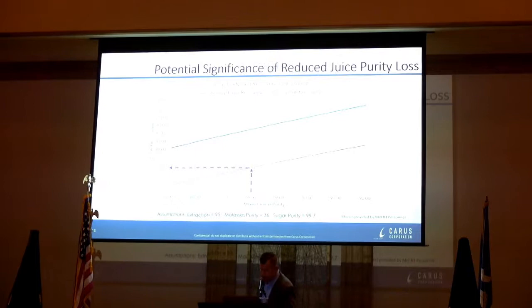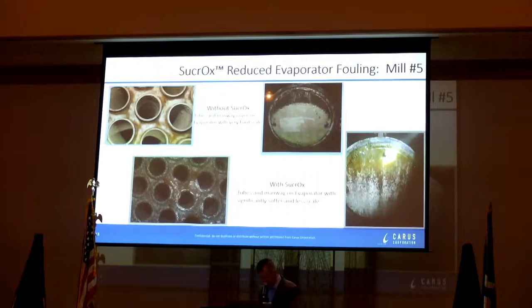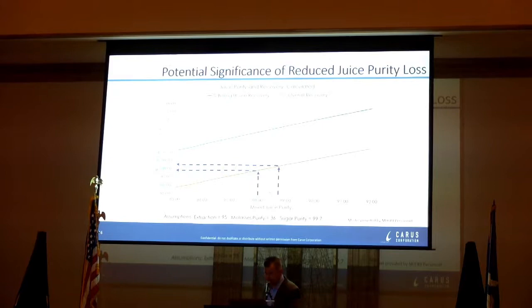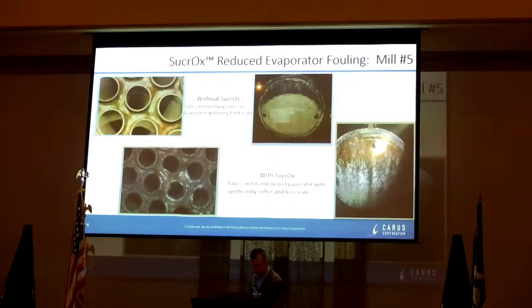But if you track it and look at that difference, we look at that 0.8% difference gap on the mixed juice purity, and we come over here and look at the sucrose recovered, and we turn out to be a 0.6% sucrose recovery. Again, these need to be repeated and continued, but that's a lot of good information if that's indeed happening.